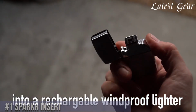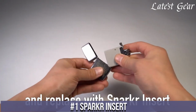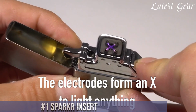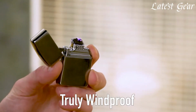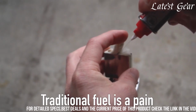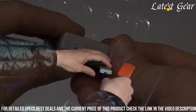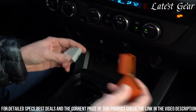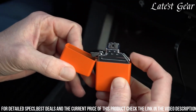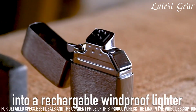Number 1. The Sparker Insert stands as a versatile and innovative tool, designed to upgrade traditional lighters into dual-functioning devices. Crafted with durable materials, this insert is a rechargeable electric lighter with a built-in flashlight, combining two essential tools into one compact unit. It features a powerful electric dual-arc lighter capable of lighting in various weather conditions without the need for fuel. The integrated LED flashlight adds an extra layer of functionality, providing illumination in low-light situations.